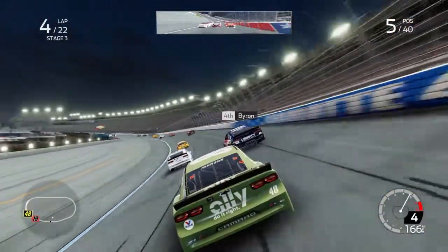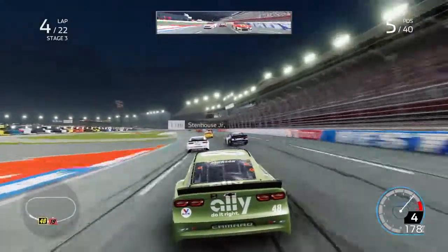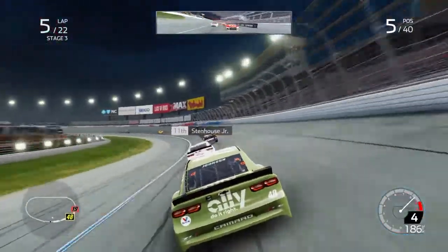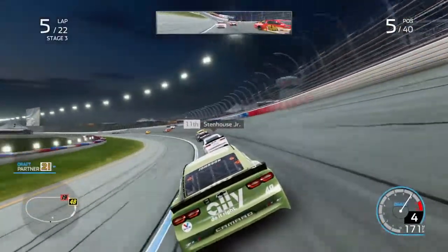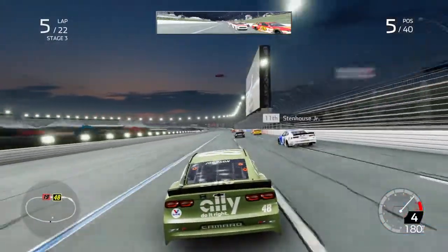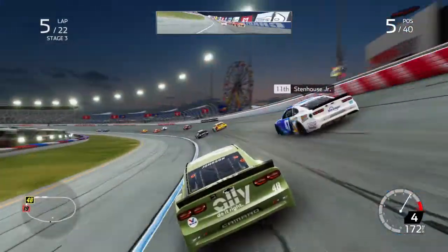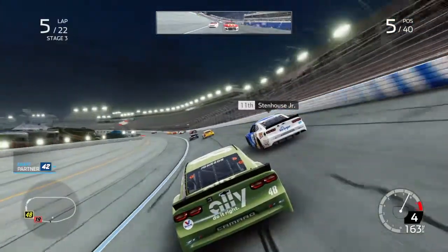Man, I got a run on him, but that didn't work out. 3 wide behind us. Byron gonna make the move on Stenhouse. Right now, we're trying to get around everybody here, trying to get back to the front. I really want to go back to the front so bad. Now here comes Kenseth to the outside of us. He got loose out of 2, dear Lord. To the inside of Stenhouse we go. Not gonna get it done, of course.